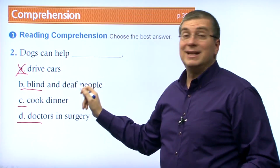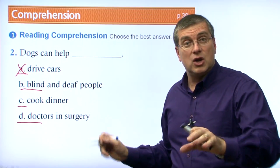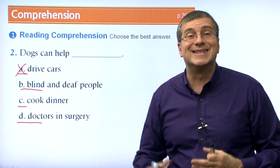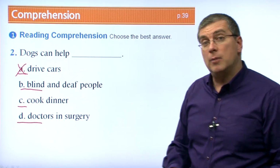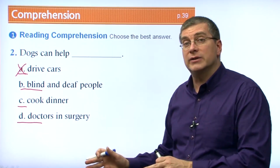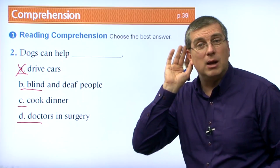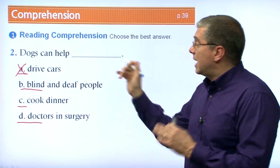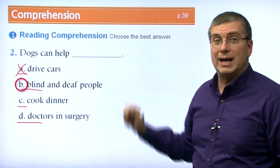Dogs can help blind and deaf people. That's what we read about in the passage. We saw examples of how dogs can help blind people. They can help them cross the street. They can help them not get lost. They can help deaf people because they can hear the doorbell or the telephone. So yes, dogs can help blind and deaf people. That is true. That's our answer.